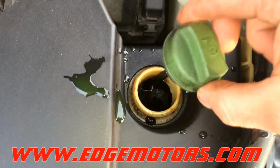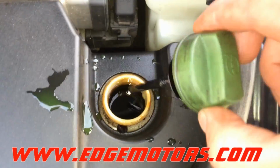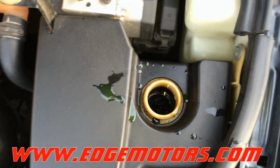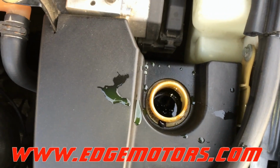Now I fill the tank with the CHF 11S. It's liquid now. We're gonna start the car up. We're gonna run it for a minute or two. We're gonna suck it out again, and we're gonna continue doing it until the fluid is completely clear.